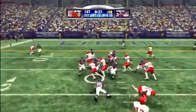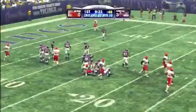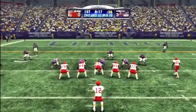They go with a run. The defender gets him to the ground. Picked up maybe a foot or two. That'll bring up second down. The Chiefs come out in a shotgun set.